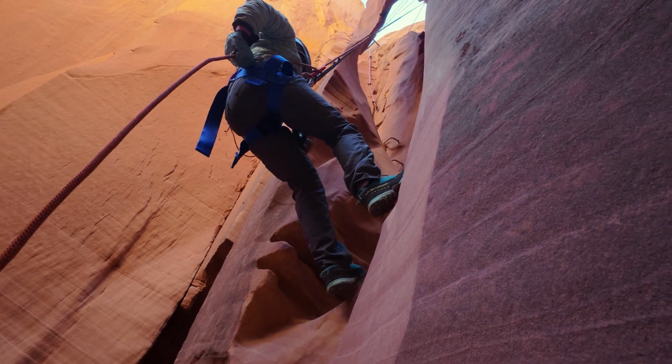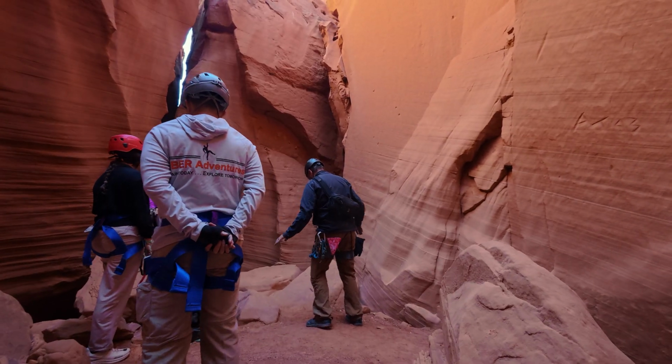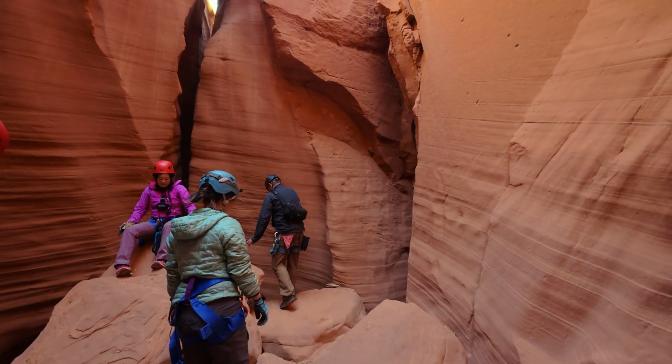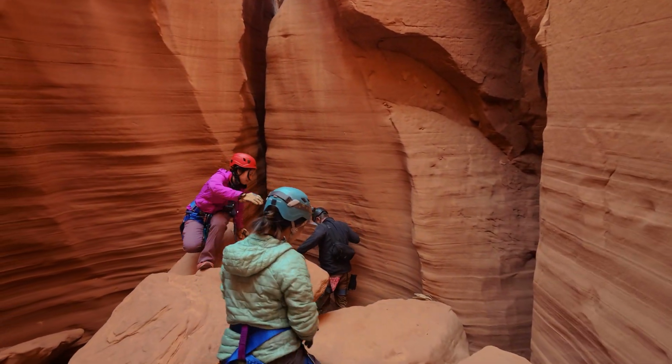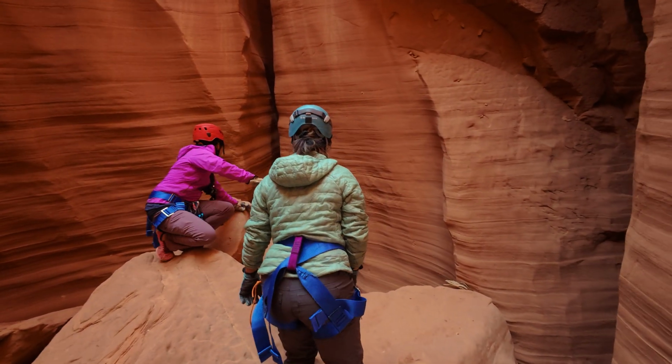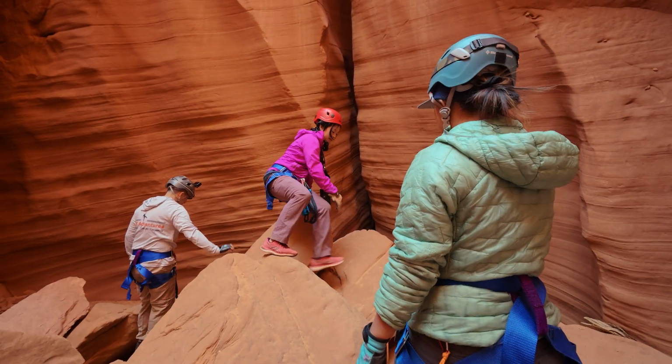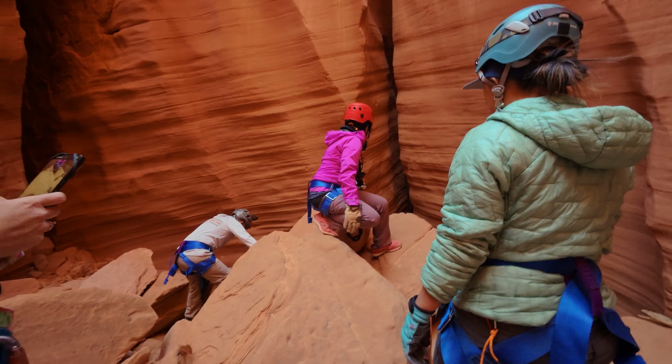Things are going to be tightening up quite a bit at this point, and we are heading into the first narrow section. If you have claustrophobia, this might not be the activity for you, but I must say, I have a claustrophobic moment here and there, and this canyon never bothered me. I think that it was just too pretty to focus on the squeeze.